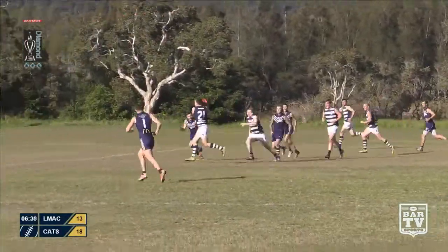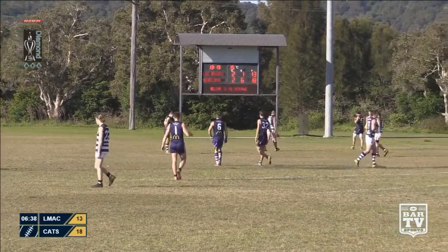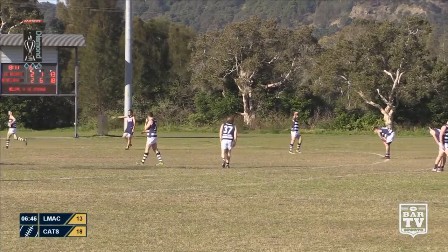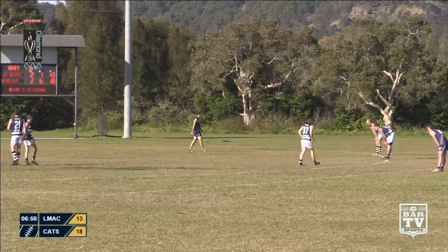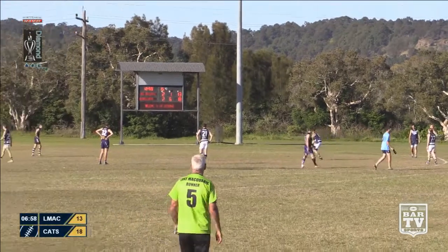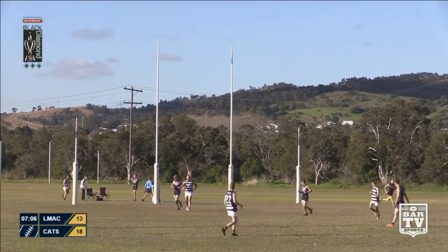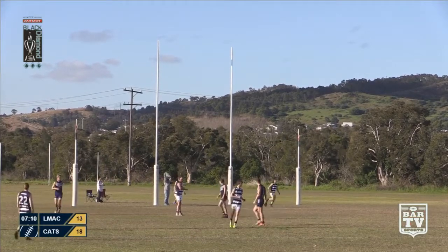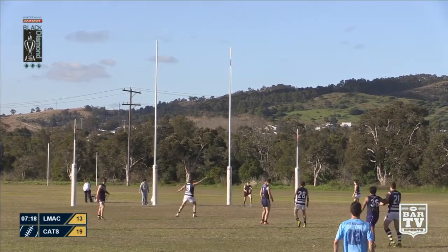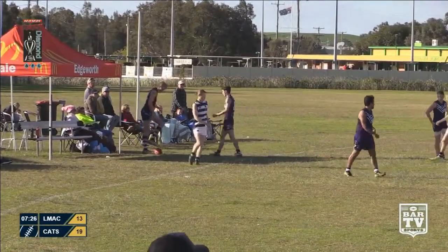Muswellbrook's got the ball back out of the middle. And passing nicely again. And a good mark. He'll line up for goal now. He's missed that goal. So Macquarie to kick out. Darren Charlie's missed that mark and the ball's gone out of bounds.